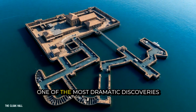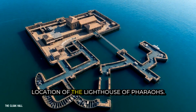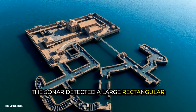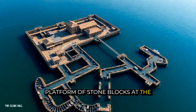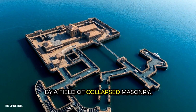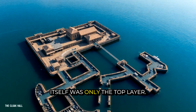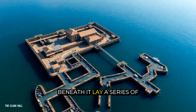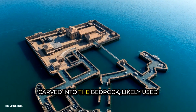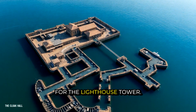One of the most dramatic discoveries was the confirmation of the exact location of the lighthouse of Pharos. The sonar detected a large rectangular platform of stone blocks at the eastern edge of the harbor, surrounded by a field of collapsed masonry. The radar revealed that the platform itself was only the top layer. Beneath it lay a series of chambers and passageways that had been carved into the bedrock, likely used for storage or as a base for the lighthouse tower.